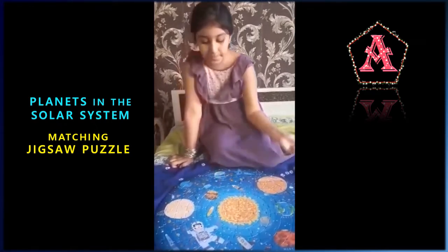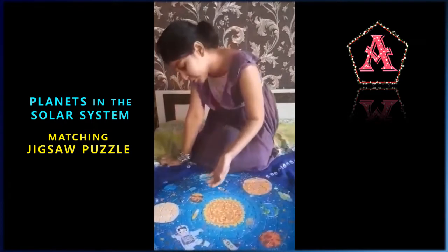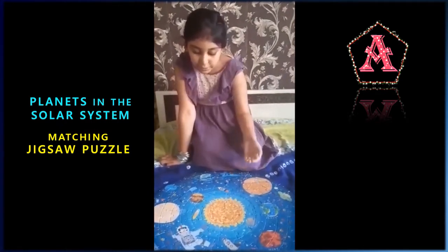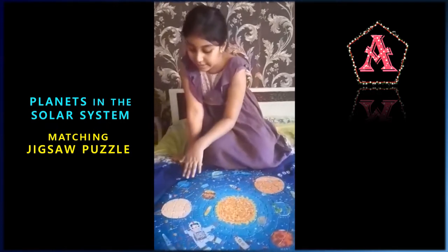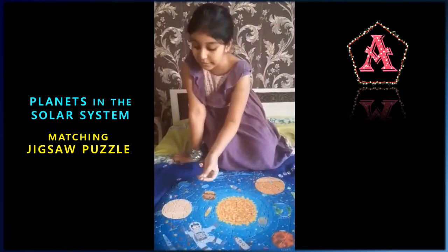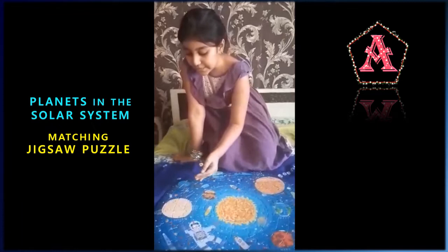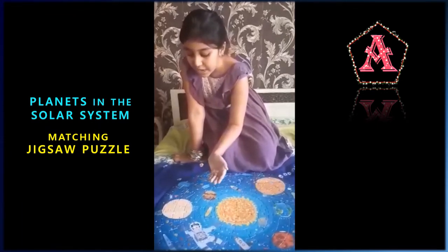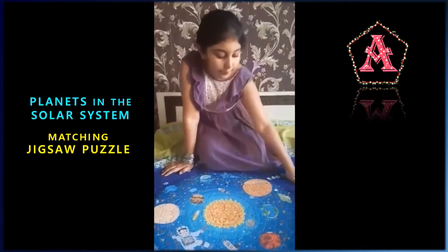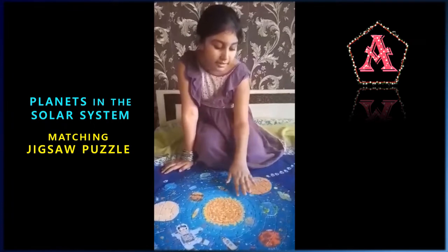S-A-T-U-R-N. And Saturn has rings around it. After Saturn, it's Uranus, and the spelling of Uranus is U-R-A-N-U-S. And after that, Neptune, which is the last planet, and it's very cold, and the spelling of Neptune is N-E-P-T-U-N-E. Now, I want to tell you something: there are some dwarf planets, four dwarf planets near Jupiter.